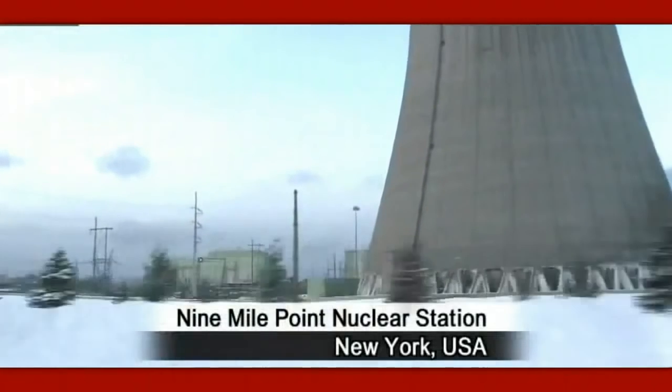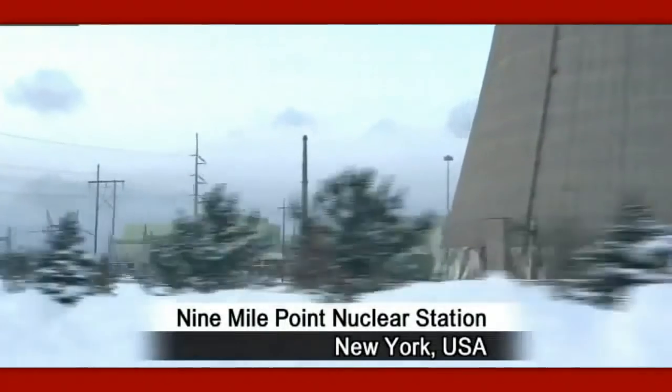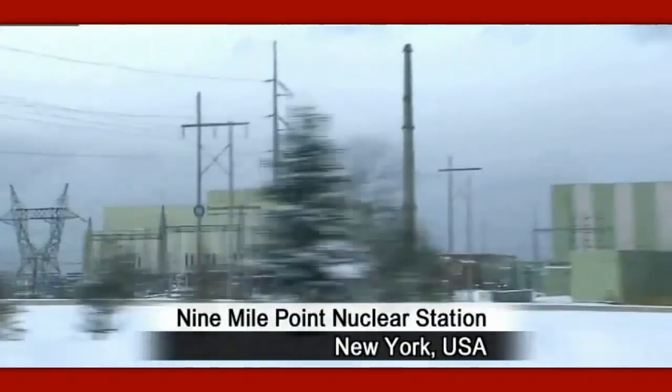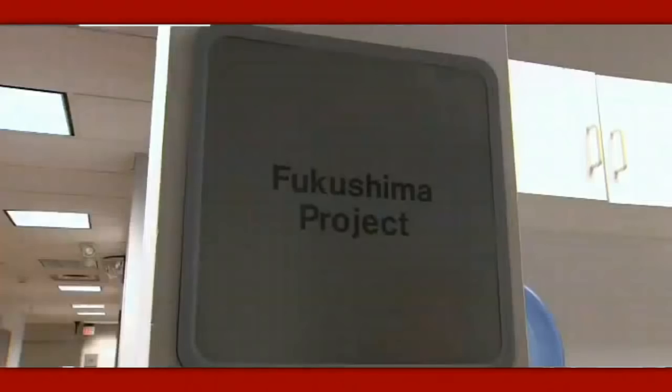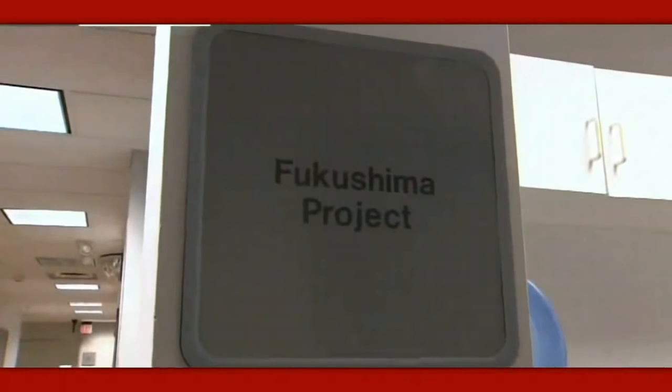What can be done to prevent meltdowns? The United States is the world's leading producer of nuclear power. Industry officials there have gradually modified their approach. The reactors at this plant are the same as the ones at Fukushima Daiichi. The operators launched a safety management project after the accident in Japan.